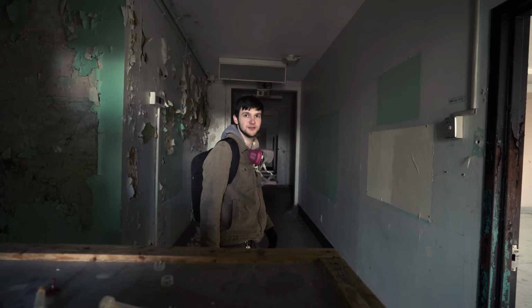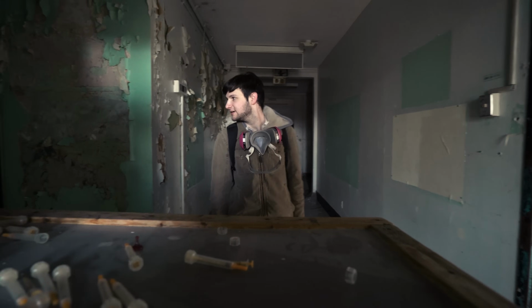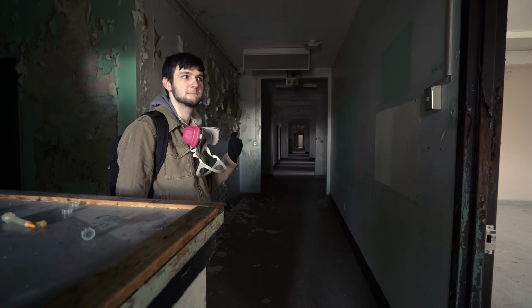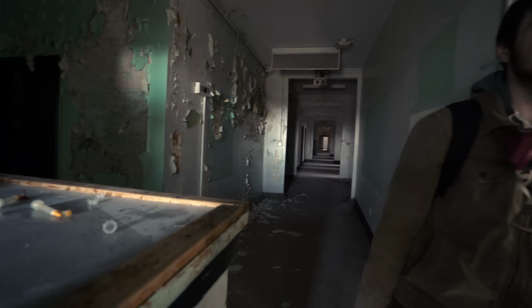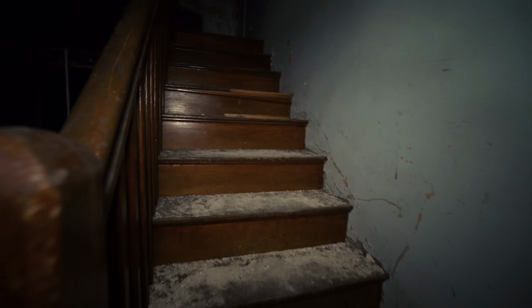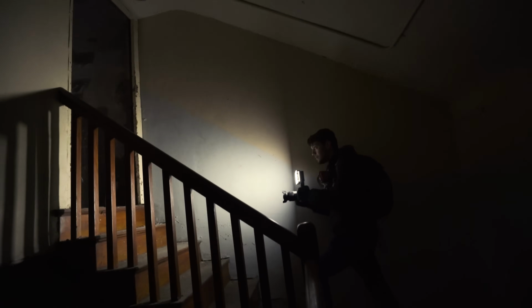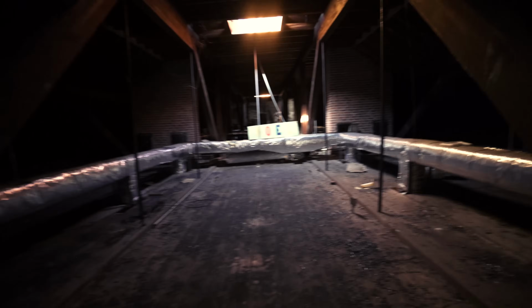Keep it down. I heard a door squeak. You heard that, right? It's not windy. The wind is completely still. These are creepy stairs. There's nothing up here.